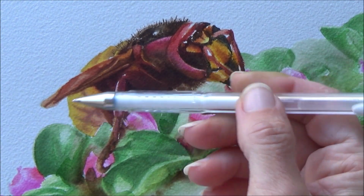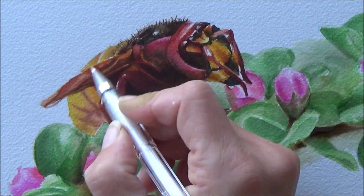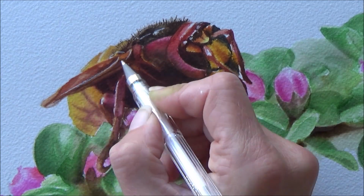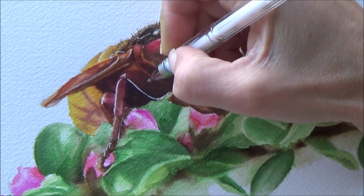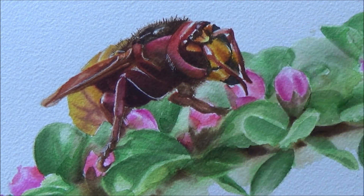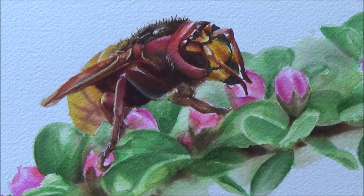So the last thing for this picture, once I'd done all that greenery, was just to go in with my white gel pen and add a few highlights here and there. And then I softened some of these out with just a damp small paintbrush. And then this piece was complete.